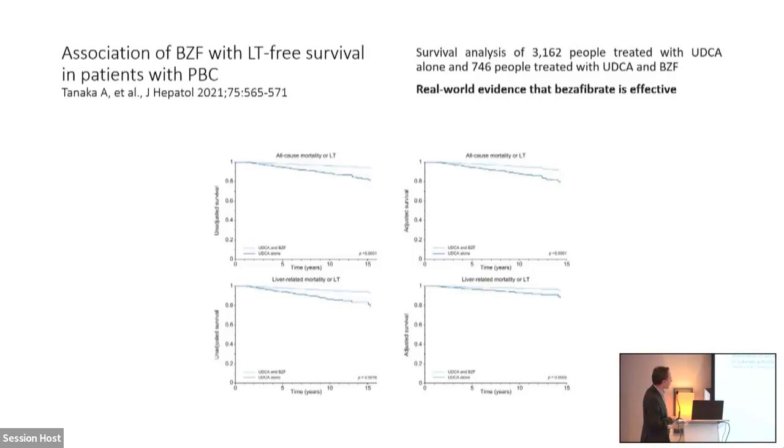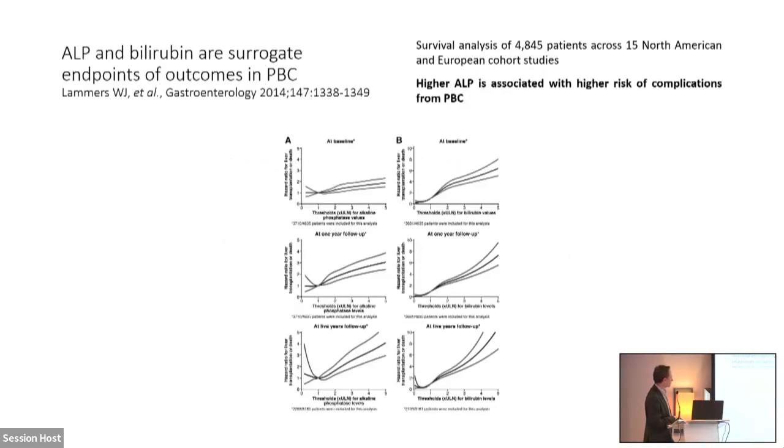Okay, and you can see here the survival curves in those groups. So you can see that the people receiving bezafibrate have much better survival than the people who are not receiving the bezafibrate. All right. So we would say that here again, there is real world evidence that bezafibrate is effective at improving survival. All right. Same issue though, we have to find some way of convincing regulators that this real world evidence is true. Does that all make sense so far?